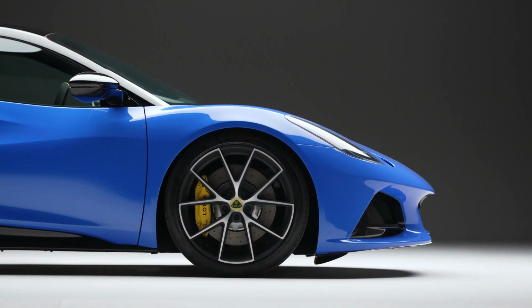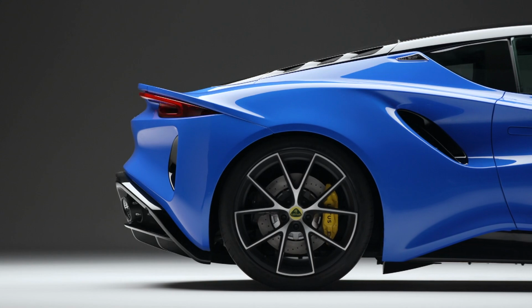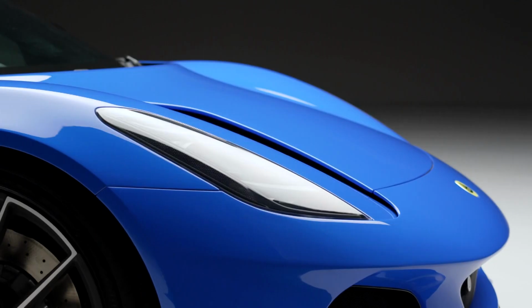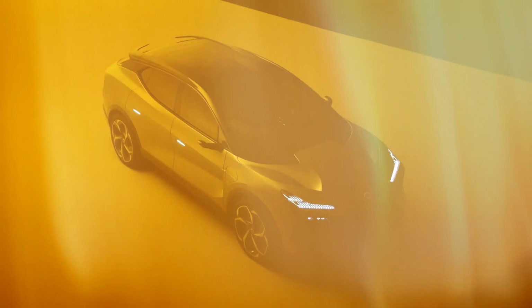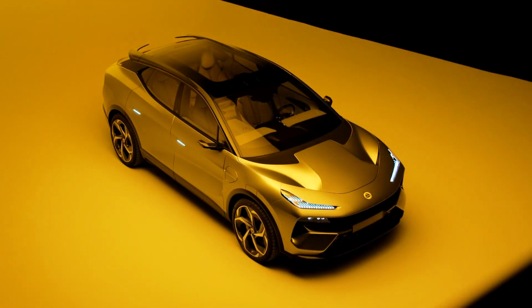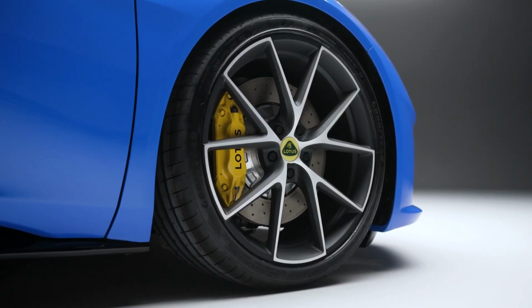It weighs in at 1,458 kilos, so it's far from the lightest Lotus ever made, straying somewhat from founder Colin Chapman's philosophy of simplify and add lightness. It may represent a change in attitude from Lotus then, although not as much as its new electric SUV, but it's still less than a Porsche Cayman. With that weight though, Lotus has managed to create a true Cayman rival.